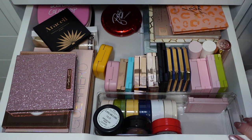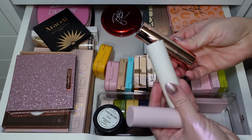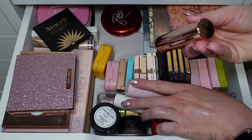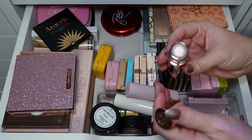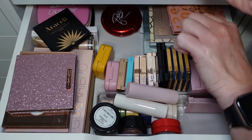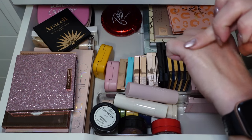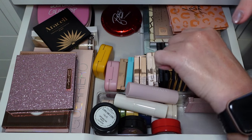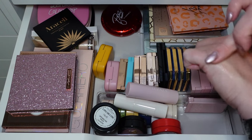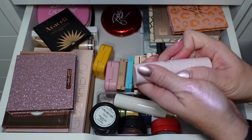I think that is all the loose glitters now. I do have these three cream sticks. So I have Anastasia Beverly Hills in Pink Diamond. It's not even pink. Let's see. Ooh, look how pretty that is though. It is very pale. This is more of a brow bone and inner corner highlight. It does have some gold glitter.